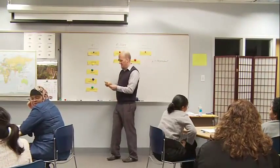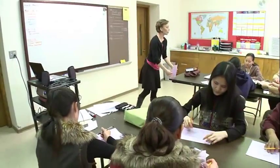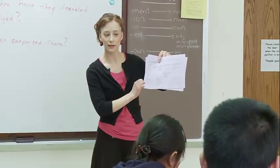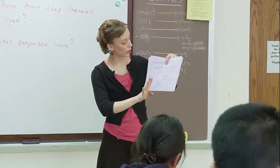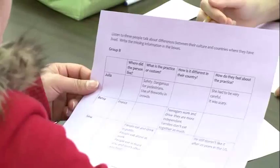Okay, how about well organized? Activities using grids. Listening and filling in a grid. On the side, you see that there are three names, Julia, Betsy, and Sina. Those are the three different people that we just watched. In this intermediate listening lesson on cultural differences, learners need to listen selectively as they fill in missing information on a grid.